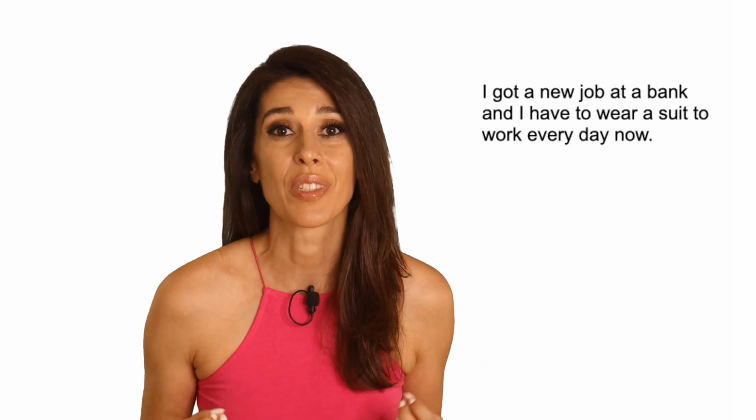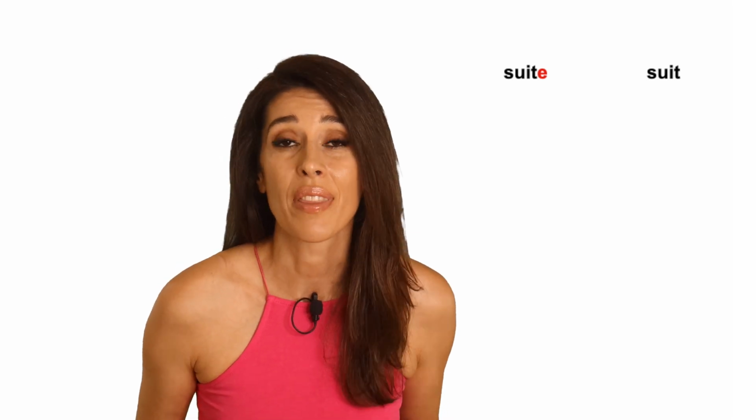Although they are pronounced differently, what messes up with our brains here is the spelling. You can see that there is only one letter difference, an E at the end of suite, but this letter is not pronounced anyway. What's different is the vowel. Suite is pronounced exactly like sweet as in, I like my coffee sweet. It has the high and tense vowel E as in the words sheep and beach.